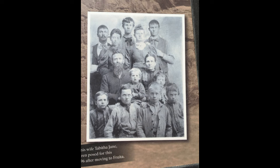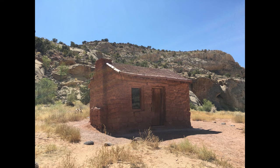Later on, of course, came the Mormon families who came to Utah for religious freedom and were really hardy pioneers. This is the Elijah Behunin family. Elijah and Tabitha and 11 of their 13 children moved to the area and built this cabin to live in. However, they had to leave after a year because the area flooded so badly.